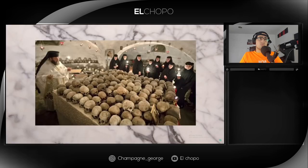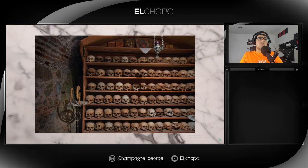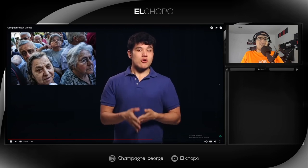Land is kind of limited, so to save space, many of the dead have their bodies exhumed after 5 years of being buried, and then the bones are washed in wine and then placed in an ossuary. Retirement homes are... Damn, Greeks. That's kind of dark. Are incredibly rare, as most Greek grandparents typically end up living in their children's homes.